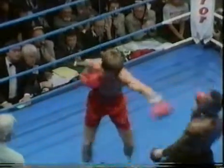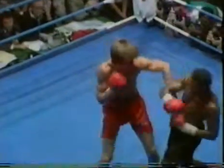This last flurry worth another look. Yeah, Piper caught with a good right hand as he came forward, and he actually fell over Benn into the ropes, and Benn turned on him very quickly. Start of round 8 here.